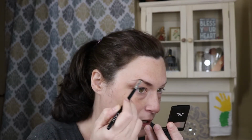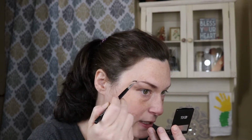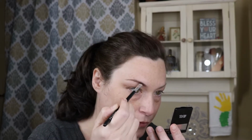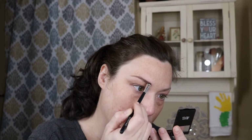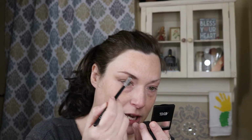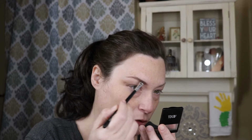And not gonna do huge Instagram brows today. One, because again, there's really not a lot of mobility in there. So I'm just gonna kind of fill those in today. I really like this brush for this. It's pretty dense. And I just feel like it gets in there and it puts the powder down just soft enough and kind of keeps that natural brow look.